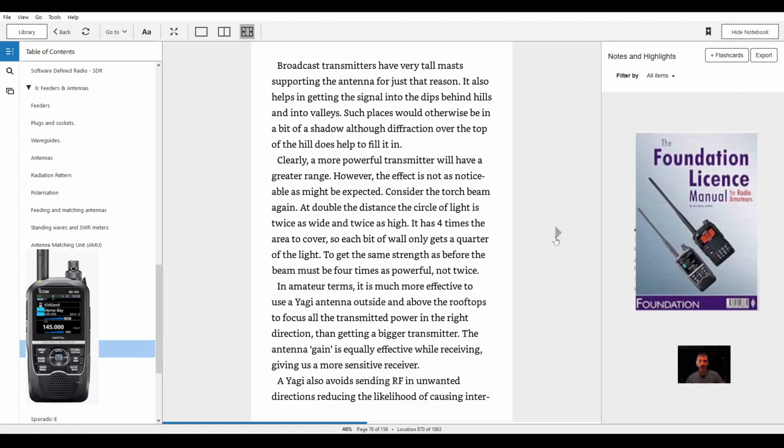It also helps in getting the signal into the dips behind the hills and into the valleys. Such places would otherwise be in a bit of a shadow, although the diffraction over the top of the hill does help to fill it in. Clearly, a more powerful transmitter will have a greater range. However, the effect is not as noticeable as might be expected.